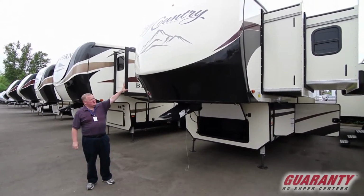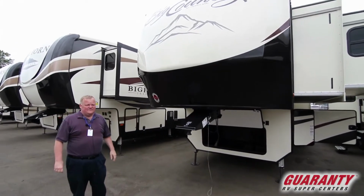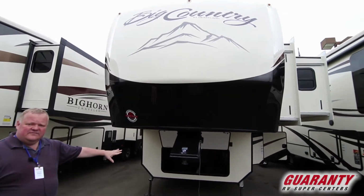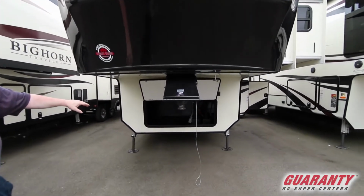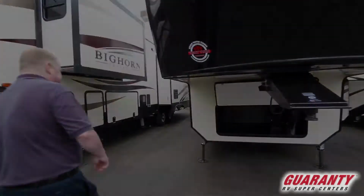Today we're going to take a look at the big one here. It's a 2000 model 3560. Since we're already standing here up front, this is a storage area where your batteries are at, and it's pre-wired for a generator. Let's go check out the inside.